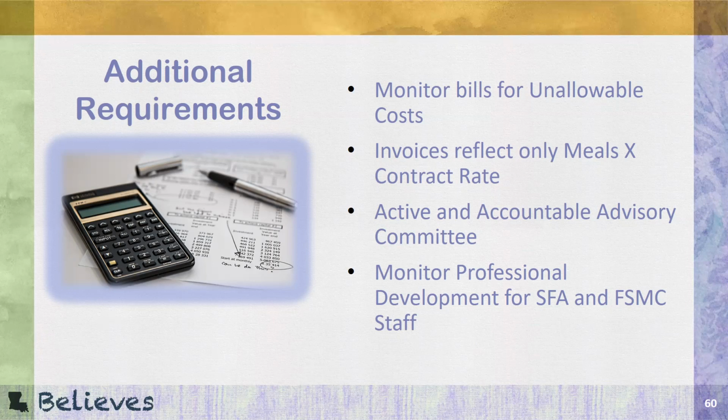As stated before, the SFA is responsible for ensuring that all SFA and FSMC staff have received the required number of professional development hours. And remember that the FSMC won't receive any funding. The consultant won't receive any funding. The SFA will be the only one receiving a finding on administrative review if these requirements are not met.